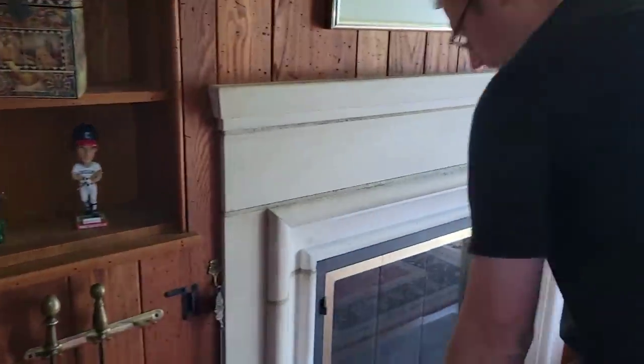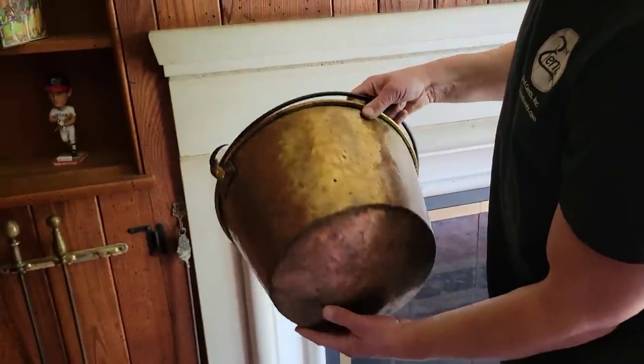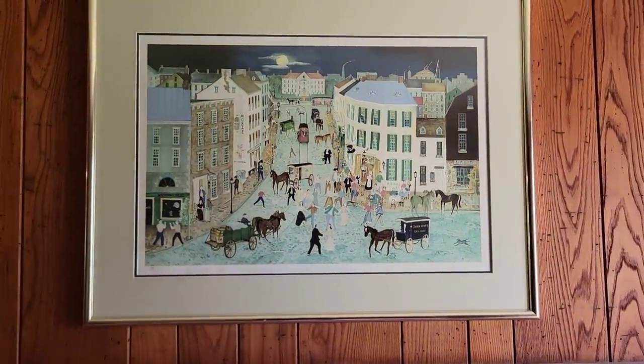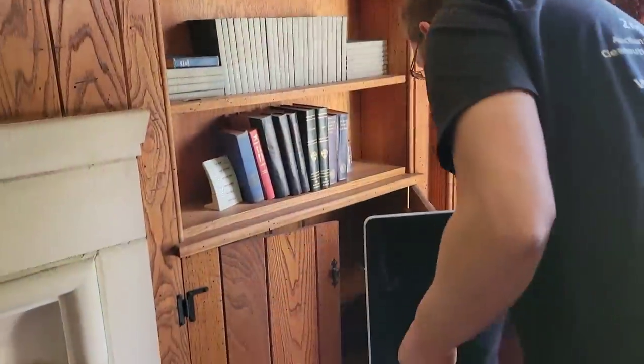Like, man, look at this. This is all hand pounded brass. Man, look at this. Another piece of artwork. Signed, a number. And like I said, art is one of those things you just never know what it could be worth. We gotta look everywhere in here.